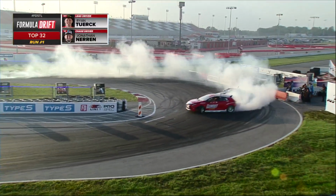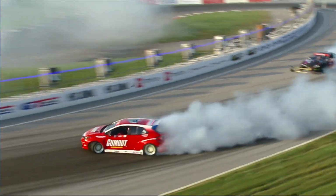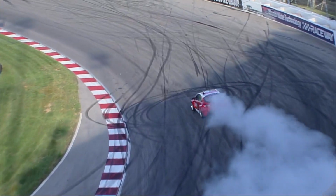Now, oh, and Aaron. What happened there? It looked like he made contact or something happened there. It looked like it was an independent incident at the front left. It just exploded, but Ryan Turk continues on, seemed to be unfazed.